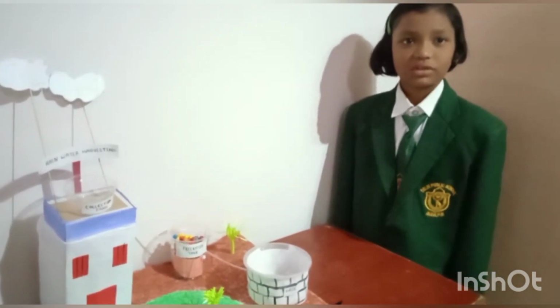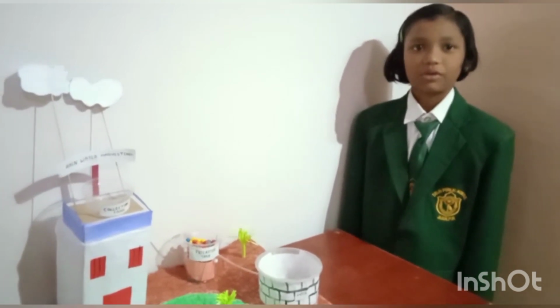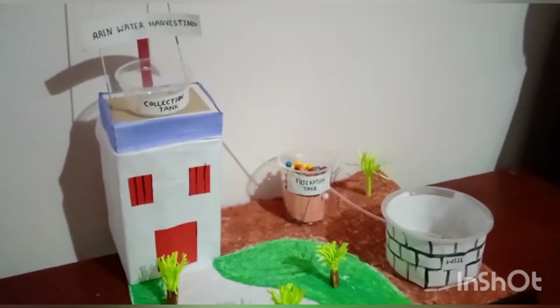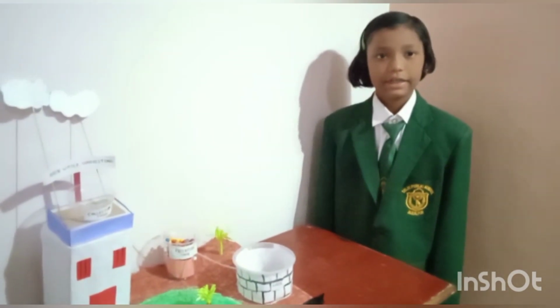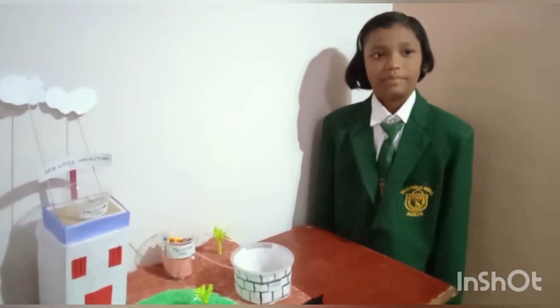I study in 4th class. Today I will tell about rainwater harvesting. Rainwater harvesting is the process of saving rainwater. This process will help prevent floods. Streams are needed to help implement rainwater harvesting. This process will maintain a healthy water cycle in our ecosystem.